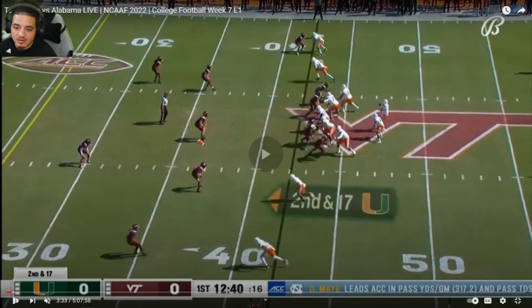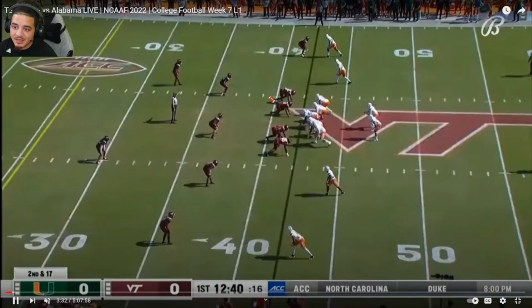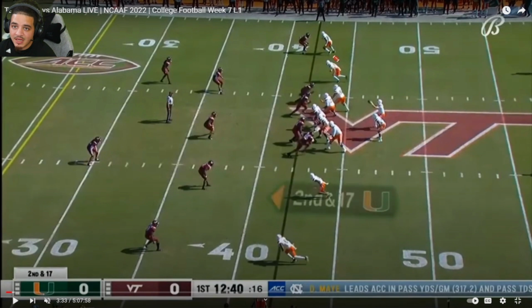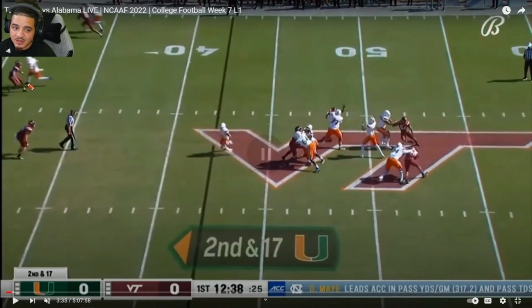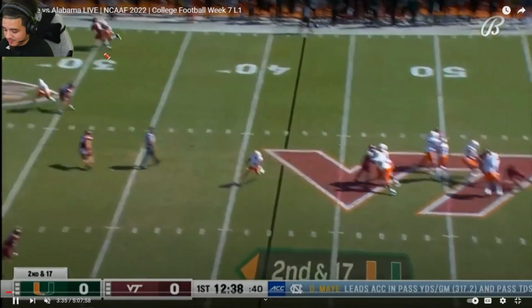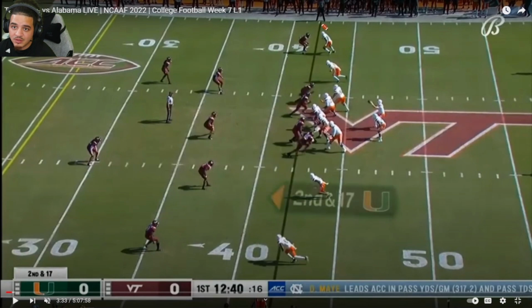So you have zone to the field side, and then it's man on the near side because Will Mallory just had a huge game last week, so they're showing some respect. This is them trying to take Mallory away. You have one defender on the second level, and he's being bracketed over the top by the safety. So TVD correctly identifies he has one true one-on-one matchup, which is Colby Young right here.